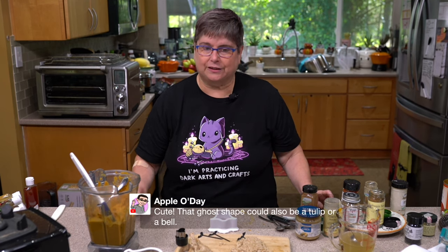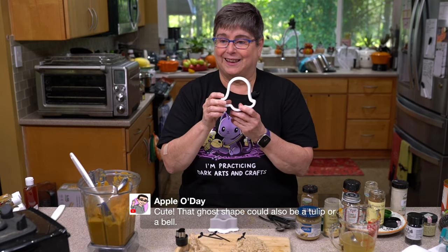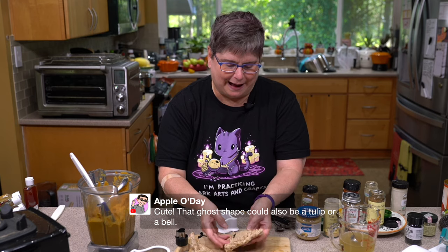Oh yeah, the ghost shape could be a look. It's a tulip. It's a ghost. I like that. Or a bell. Yeah, it is kind of like a bell in Christmas. It would have been better if I made eyes.